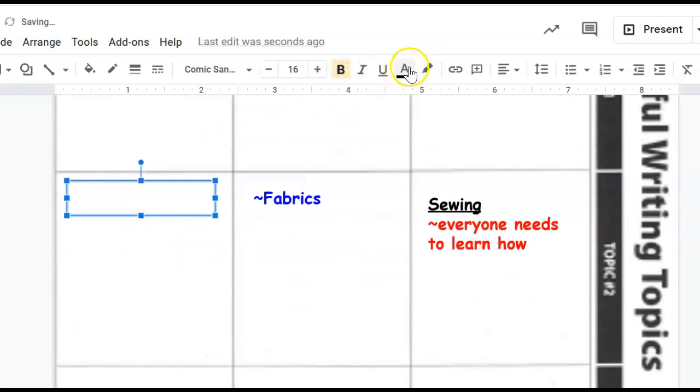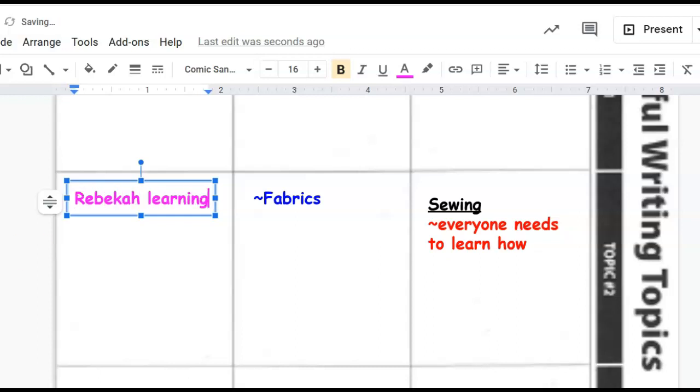I'm going to bold it. Pick my purple. There we go. I can tell you a story about Becca. She's my daughter. So I'm going to put Rebecca learning. And I can tell you a funny story about when I taught my daughter how to sew and how she was learning. It's really, really funny. And it's interesting. And then there's another story I can tell about her that isn't funny, but it's serious and you can learn from her what she did.